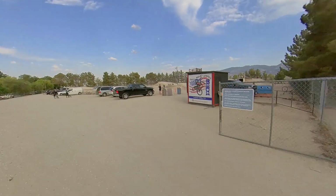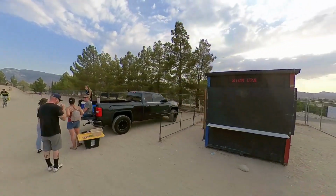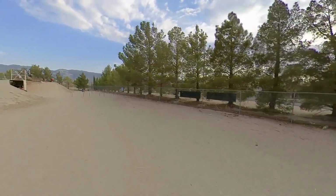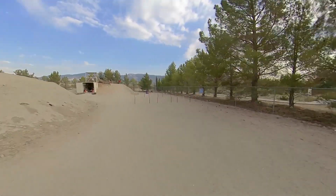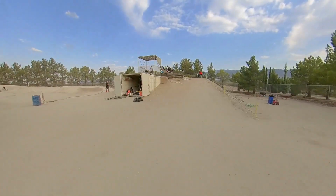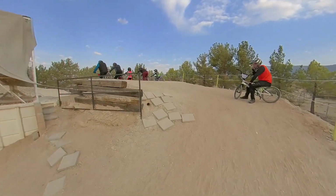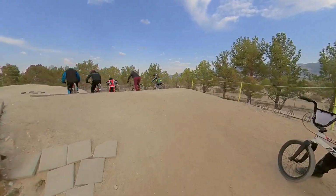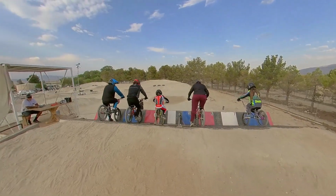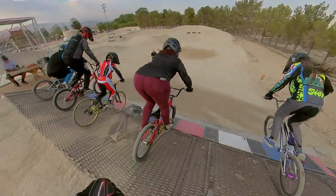And right here, we come through the main gate. Then we go past the sign-up booth on the right-hand side. And we come through the next gate, and this is actually inside the facility. So we're heading straight towards the start hill right now. Right there on the right-hand side, you can see the staging area for the larger races. And as we come up the top of the start hill, we come over to the left, and you can see the starting gate right there, along with the gate operator's booth to the left-hand side.